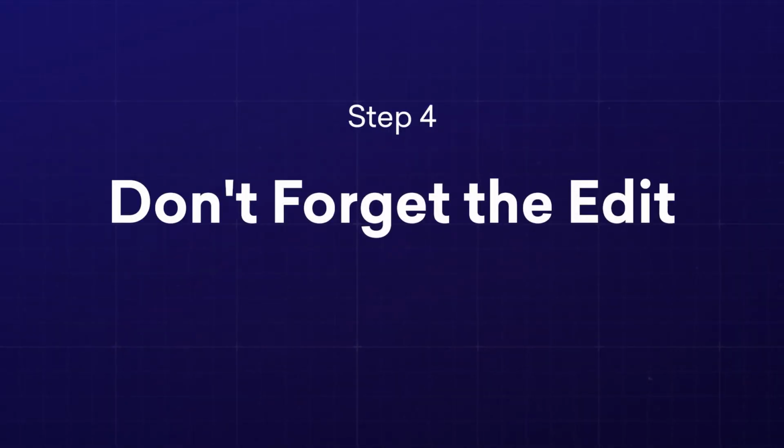Step 4 is editing. It's a good idea to factor in time for editing in a batch session soon after you're done recording, while the topics are still fresh on your mind. This also means that you'll get the vast majority of the work done in one day. For example, you might want to record in the morning and progress to editing in the afternoon.